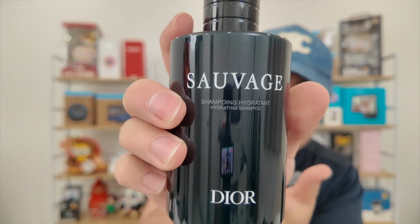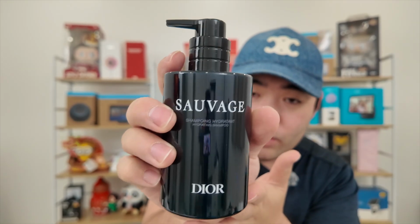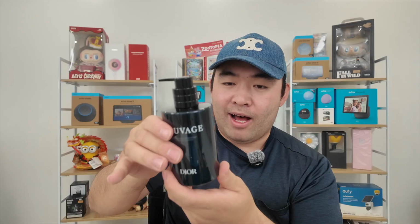It's a plastic container, not a glass container or anything. So it's not breakable, so you don't have to worry about it breaking, not like their perfume. That's what it looks like here. You can twist it to open it and twist it to lock it. So it's really nice how they have that option available.